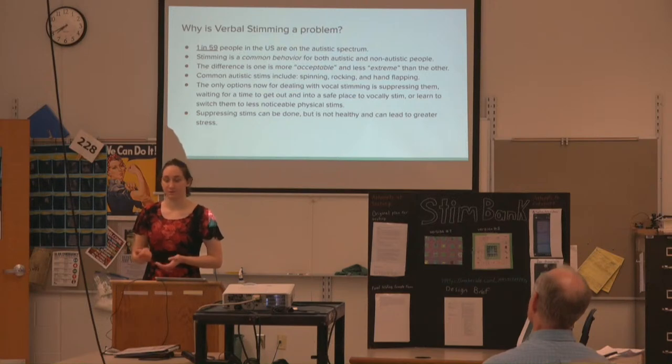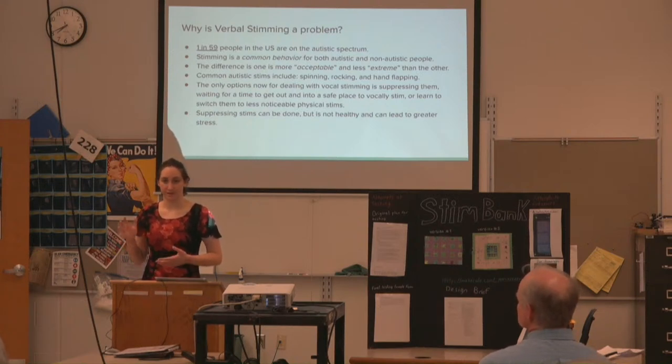You've seen people who shake their leg when they're stressed or fidget with a pen. The differentiation is that autistic stims tend to be not as widely accepted because they are a little bit more extreme. Common physical autistic stims include hand shaking, rocking, spinning, and they can tend to be very distracting in a working or learning environment. Same with verbal stimming, which is repetition of words and talking out loud.